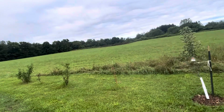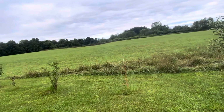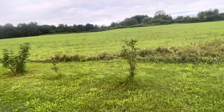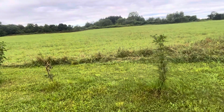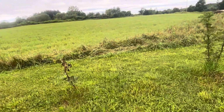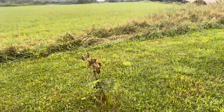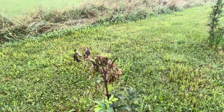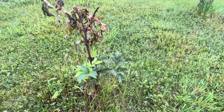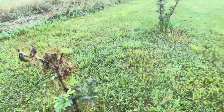because I want to actually grow elderberries to make some elderberry syrup. But man, these have been here for maybe 4 years now, and they just do not take off. And now look at this one. Dying off on the top, pushing a little new growth down at the bottom.